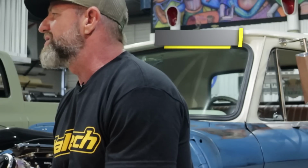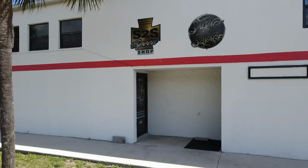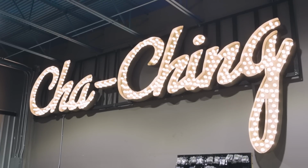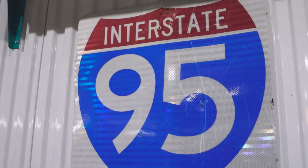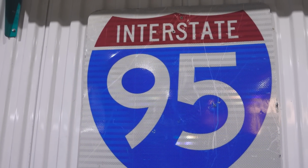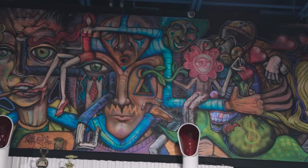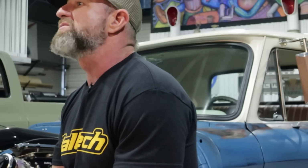Salvage to Savage has actually been a business of mine for 6 years, but it wasn't automotive at all. My background, like I said, was construction. So I always had that knack of taking stuff out of dumpsters and making really cool things with it, like lighting fixtures. Basically everything in this shop was reclaimed from something. If you really take a look around, you'd see what I'm talking about, especially on that side. Going out paddleboarding and finding a big piece of driftwood and making a light out of it. So that's how Salvage to Savage started.